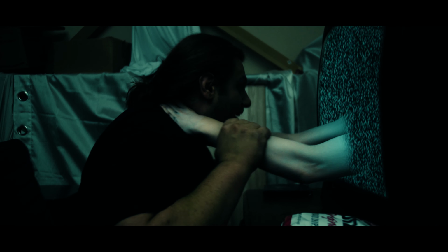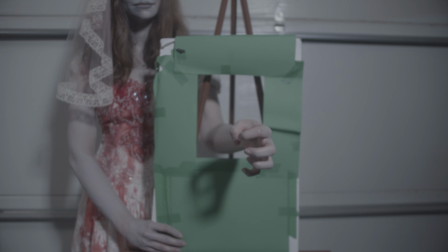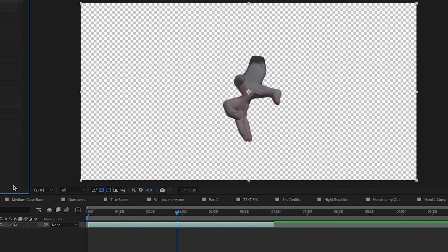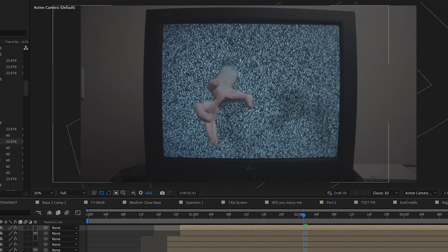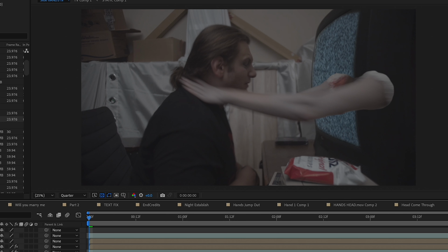For the hands coming out of the TV, the first shot was done by getting some green screen plates of the actress's hands coming out of this little frame we made, and having her hands come pretty close to the camera gave the right perspective. The next shot was done by getting the plate of the actors and having Sadie, the bloody bride, shoot her hands out to grab Hunter's neck, and then we got a clean plate with the TV in the frame.